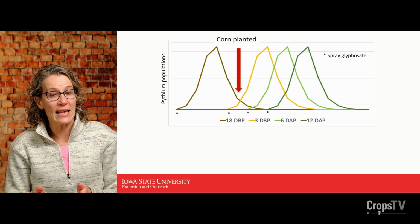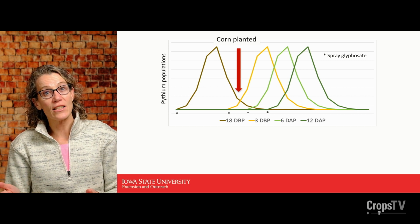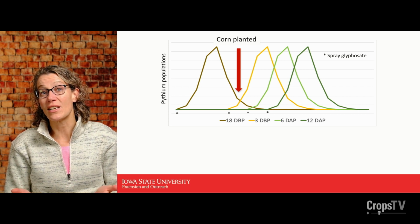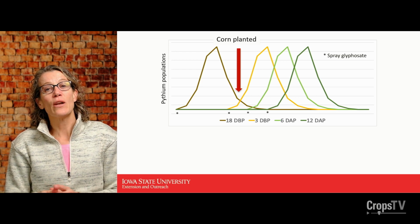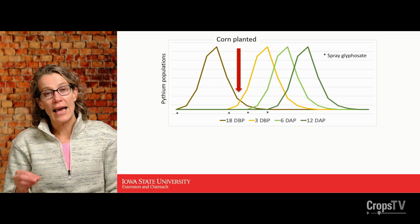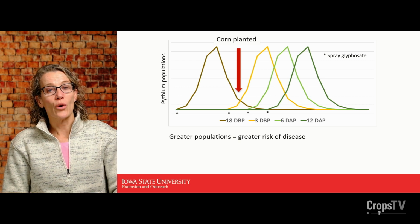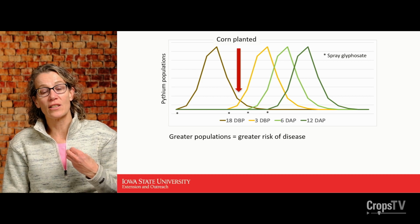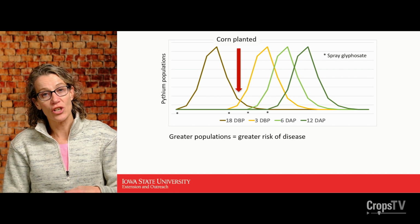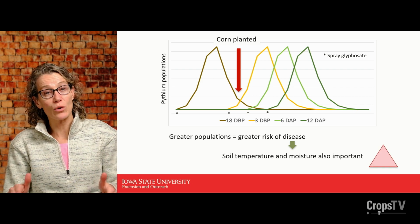And then if we wait 6 days and then terminate that cereal rye, those populations are increasing a little bit later during the germination. The question there is, is the corn plant more resilient to that infection? And then we have in there 12 days after planting terminating the rye, and how will that affect seedling disease? So remember that what we're looking at here is the disease triangle. If we have greater populations of pathogen, we have a greater risk of disease. But remember that soil temperature and moisture are also important.